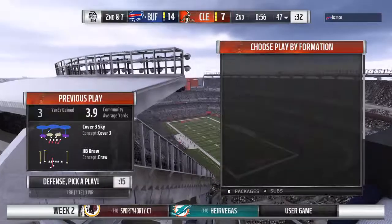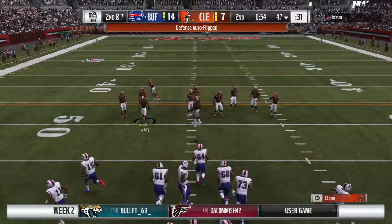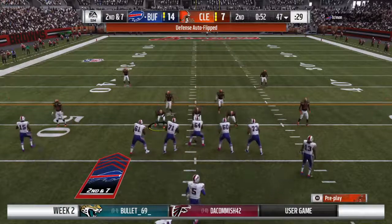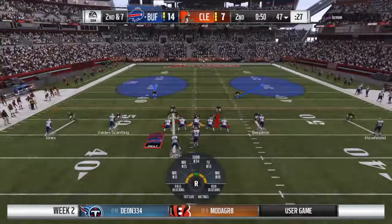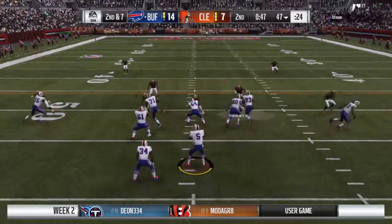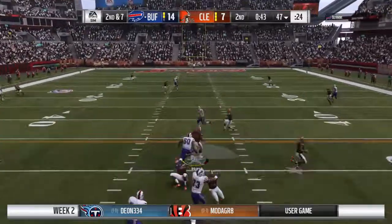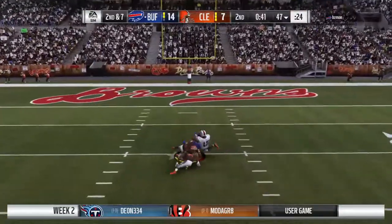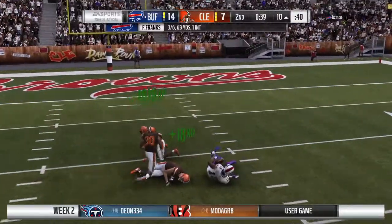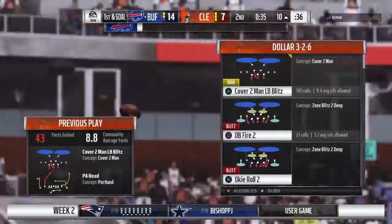Not much happening there on first down. I thought there might have been a hole for a split second. Yeah, but it dried up pretty quickly, didn't it? Closed fast. Off the play fake, he'll look to throw. He's going to wind up and air it out. This is caught inside the 15. A big play there just before halftime.